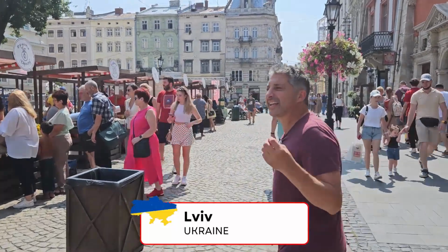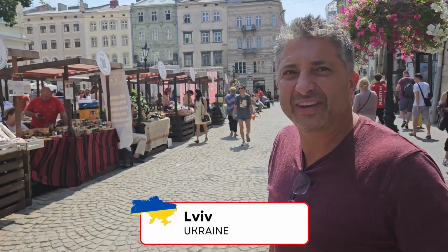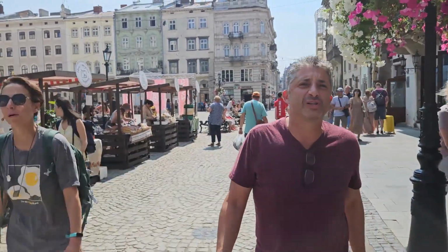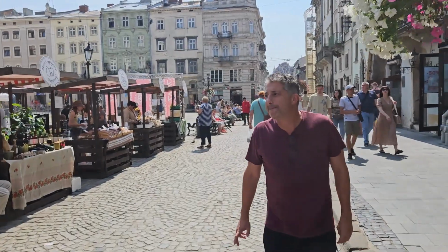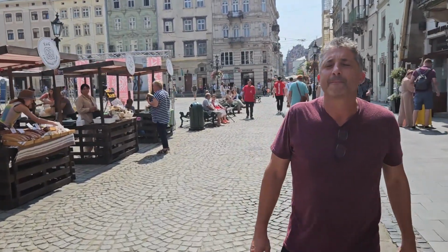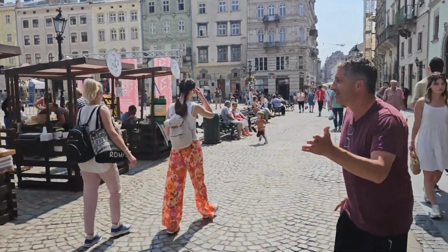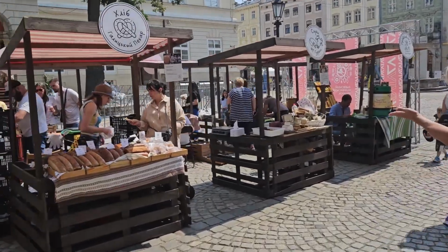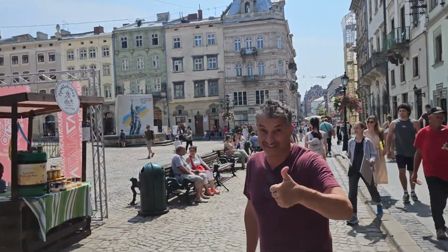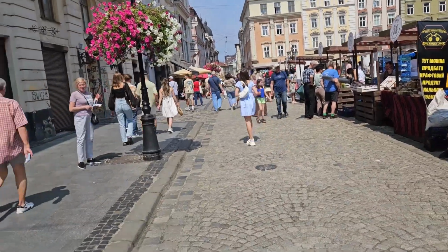This is Lviv. Look at the beautiful market. I'm in Lviv, which is kind of like Jerusalem is to Israel. Very popular, busy town, but still far enough away from the front lines that I'm sort of safe. Wow, I love it here. Fabulous.